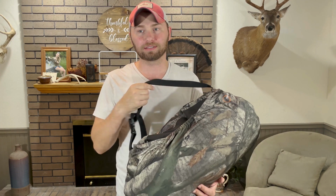And the only downside I see to this thing is the price. It is about $400, which is a lot of money. However, good clothing costs money, and if you're going to spend a lot of money on something hunting related, it might as well be something that's going to help you stay in the stand a lot longer. It will directly impact your hunts.